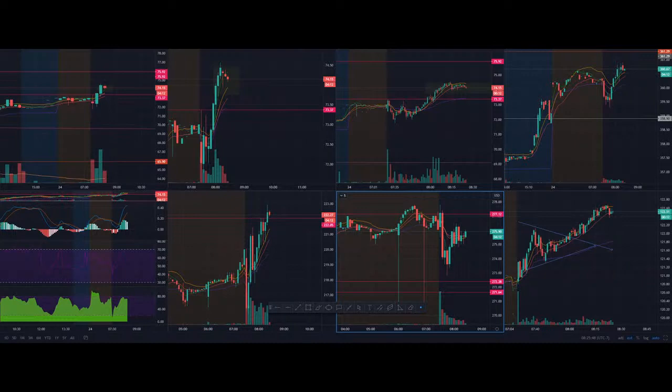Really not planning on making any other trades. Kind of waiting for shit to set up. Definitely want to see some consolidation here before we make that next leg up. Boeing, same thing as well.